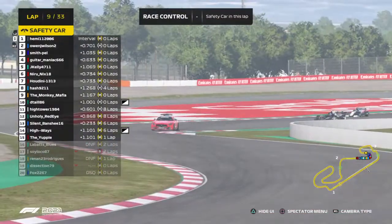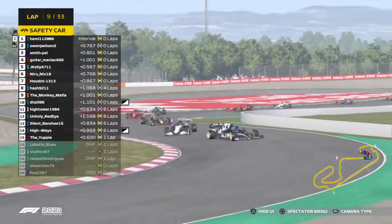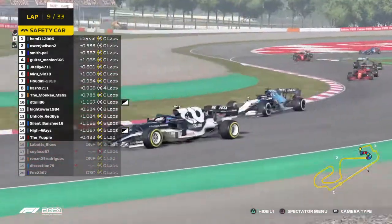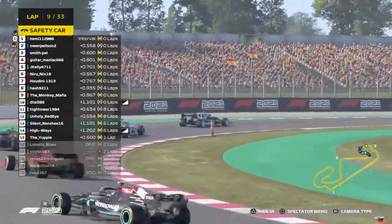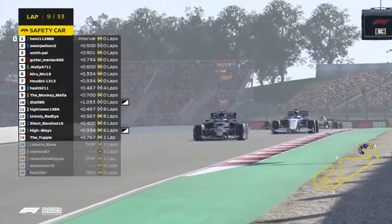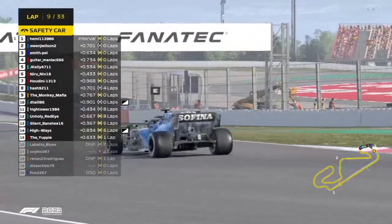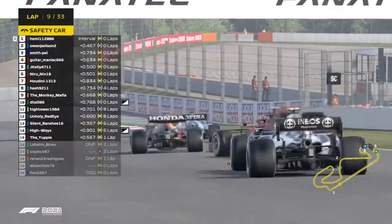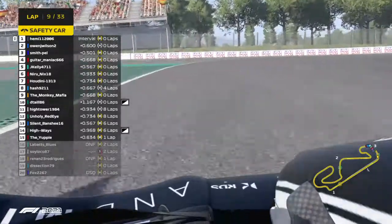Alright, the safety car is in this lap. Race control confirmed, so we're ready to go green here. Hemi sets the pace for the grid, everybody trying to warm up them tires. Luckily, no lapped drivers, as Hemi comes through the final chicane.